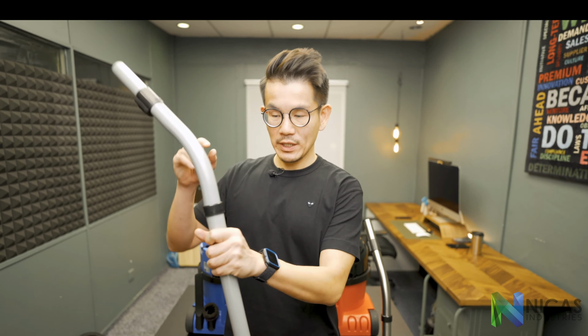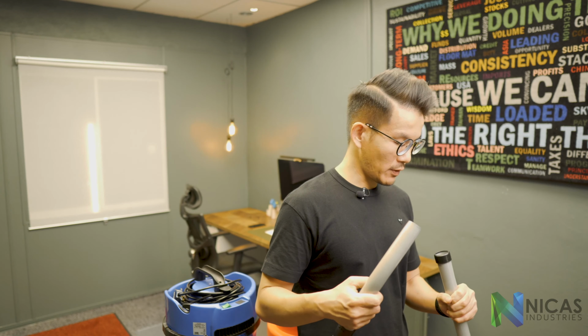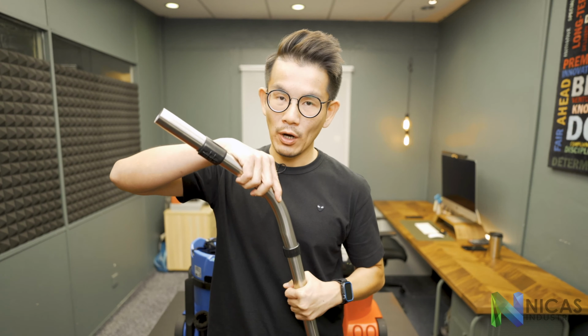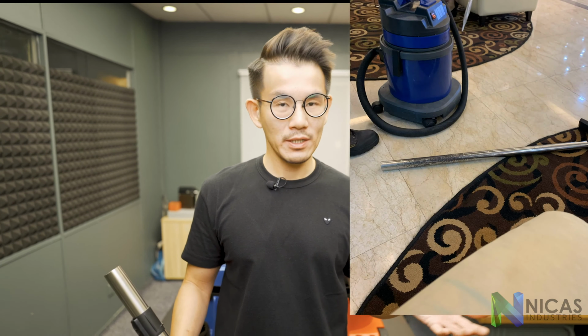Let me give you an example, because this one has been used for quite some time already. It's kind of hard. It is difficult to detach if you need to detach it for certain tasks. Whereas stainless steel is very straightforward, very easy to detach, and it will not come off easily. And this is a real stainless steel tube, unlike those that say they're stainless steel but are actually just a stainless steel coating.